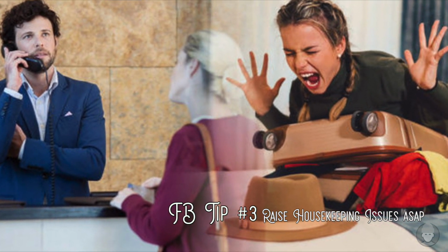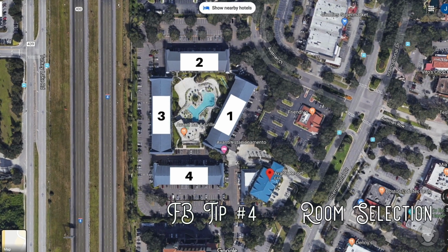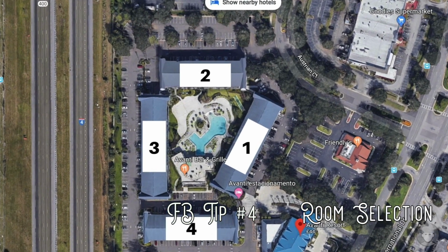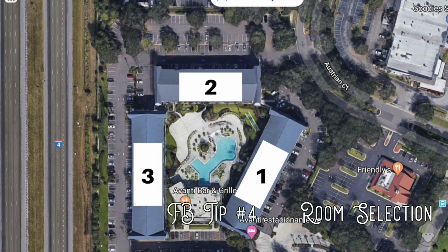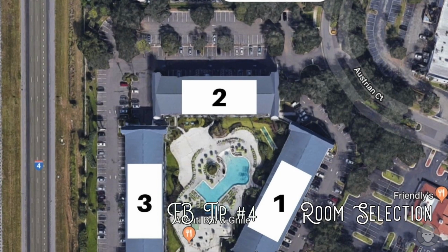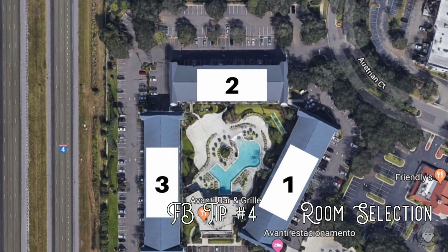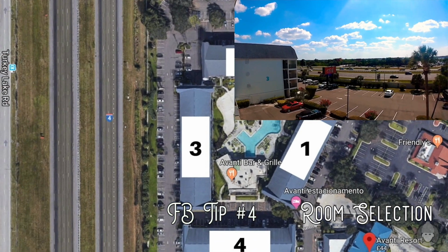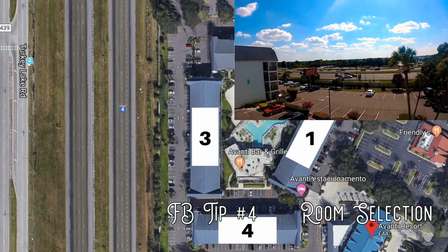Number 4. So with room selection, I would have to recommend Building 2. This gets the most recommendations. It has recently renovated rooms, and importantly, it's not facing the noisy I-4. With that in mind, I wouldn't recommend staying in Building 3, as this is the closest to the I-4, and many have said the rooms are looking a bit tired in comparison.